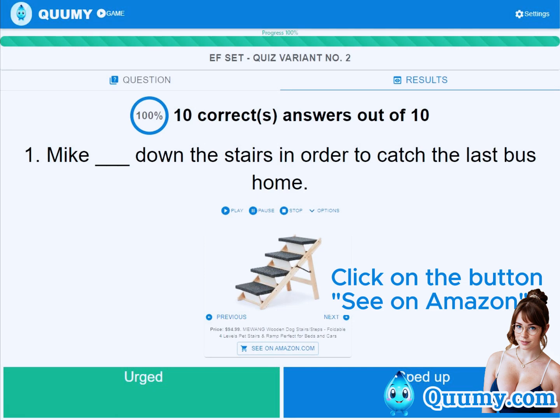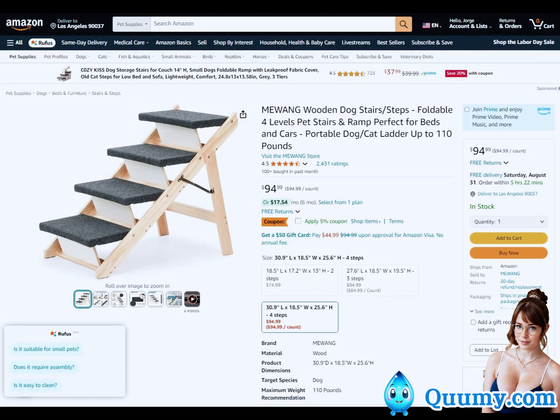Remember that you can see more details about the images by clicking on See on Amazon, and at the same time, get more vocabulary.